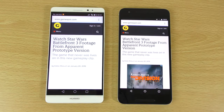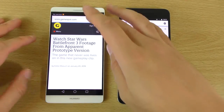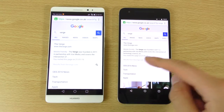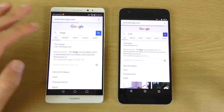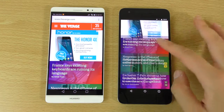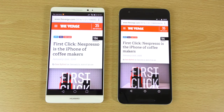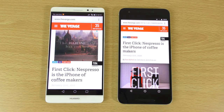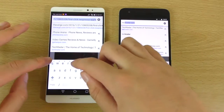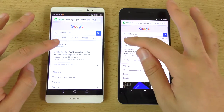So adverts loaded here, nice and quick. Verge. Seemed to resolve the page a bit faster on the Nexus, but the actual page loaded faster here. So very back and forth here when it comes to the web browsing. Nice fast load on this one though. What about TechCrunch? About the same.